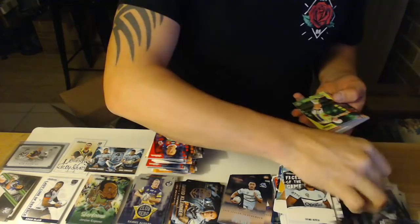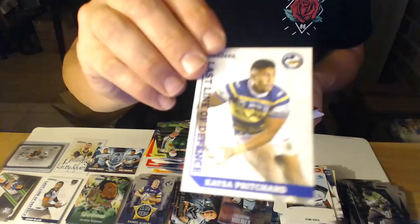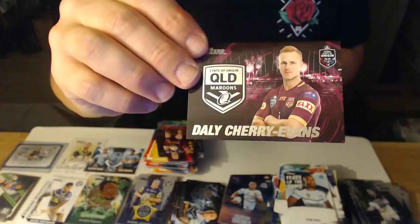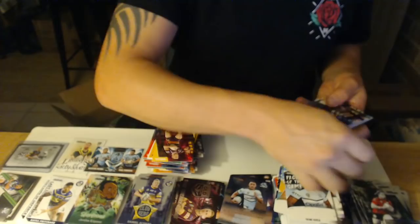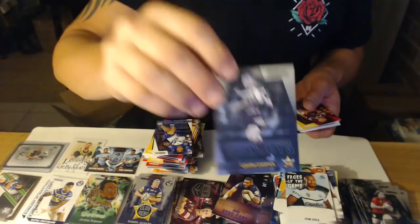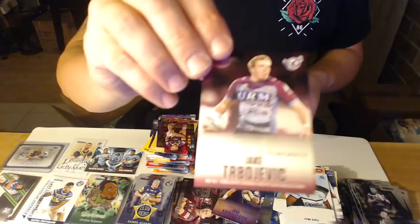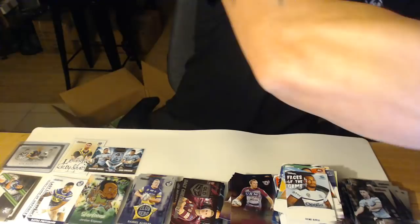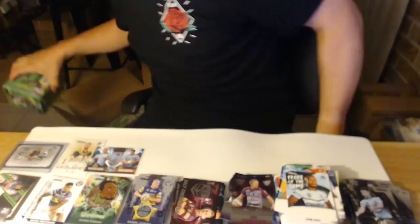Last line of defense is Kaysa Pritchard, Josh Reynolds, Cherry Evans, George Burgess, Addo Carr, season, Gavin Cooper, Jake Trbojevic, Chad Townsend. On the box bites the dust.